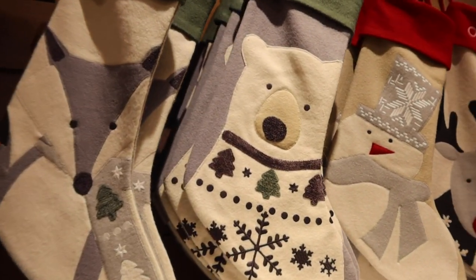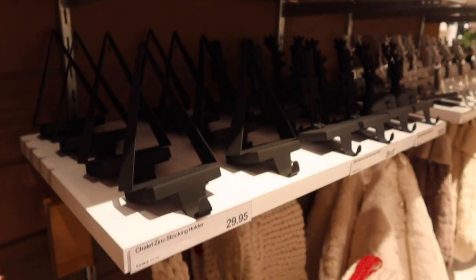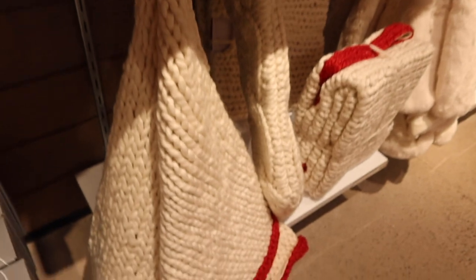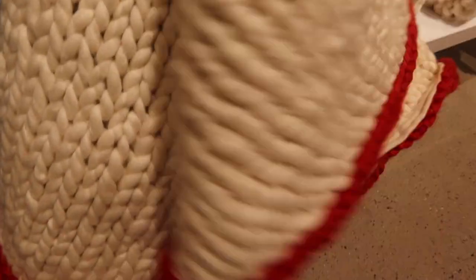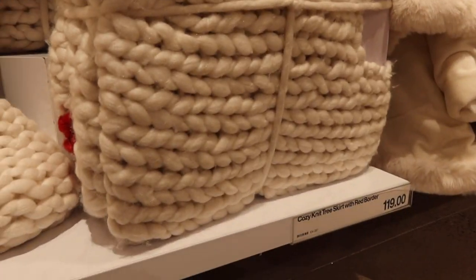They had some super cute stockings happening. We had our stockings made a few years ago with our names on them from L.L. Bean, and oh my goodness, I just realized I have to buy a new one for Evelyn. But I really liked what they had. I thought it would be fun to blend in a few from different stores.